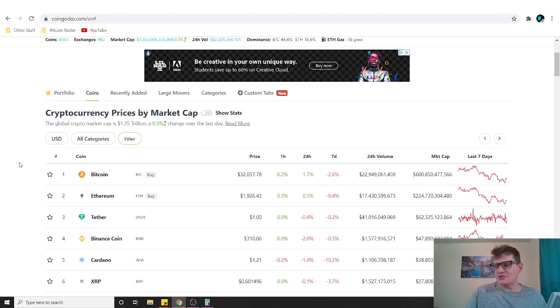So today guys, I'm going to show you what I think are 10 coins that could easily 100x at some point in the future. I'm doing this one on CoinGecko.